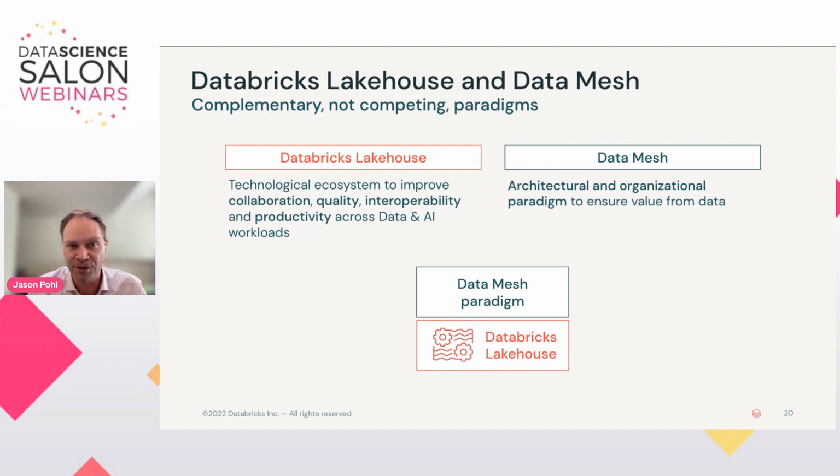A lot of times I get the question, should I have a lakehouse or a data mesh? And they're not really competing things. I see data mesh as almost like agile versus waterfall. You can't compare an agile methodology to a technology. The lakehouse is the technology. It's the technology platform that allows you to do all of your data engineering and all of your artificial intelligence on a single platform. And data mesh is an organizational paradigm that allows you to structure your organization and use complementary technology like a lakehouse to be able to do it.